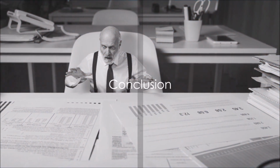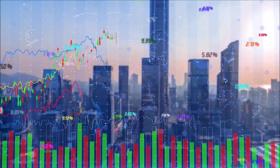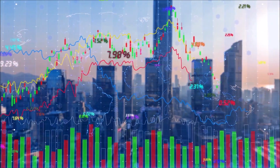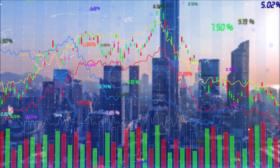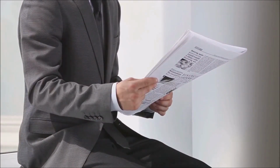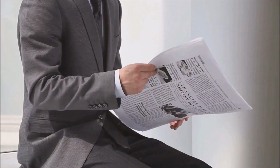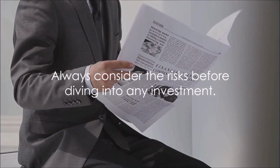So, there you have it, a comprehensive overview of subordinated debt. We've journeyed through its definition, a type of debt that ranks after other debts if a company falls into liquidation. We've explored its unique characteristics, its impactful role in financial markets, and the potential advantages it holds, like higher returns. But we also acknowledge the risks, such as the potential for loss if a company goes under. Understanding subordinated debt can help investors make informed decisions. Remember, always consider the risks before diving into any investment.